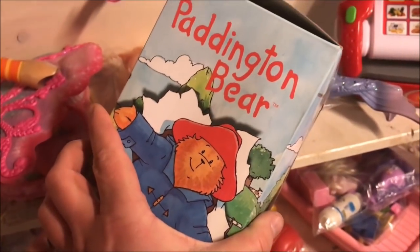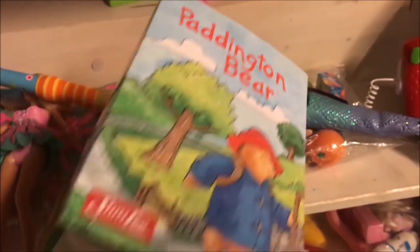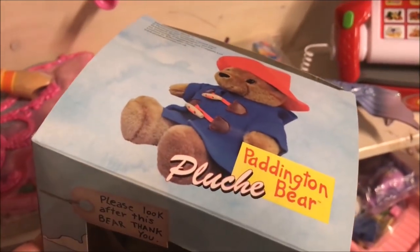Please take care of this bear. I will, lady. I will. I will take this Paddington bear with me. This plush is only €3.95, so I don't know. Seems like a collectible thing. I will take care of it.